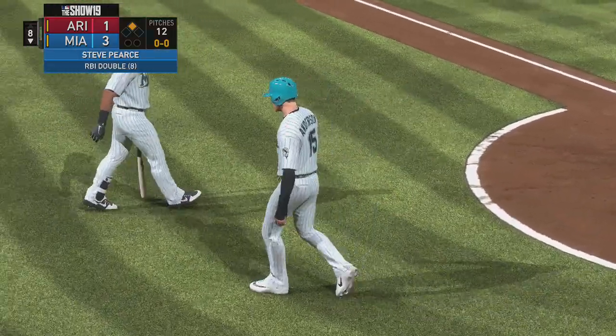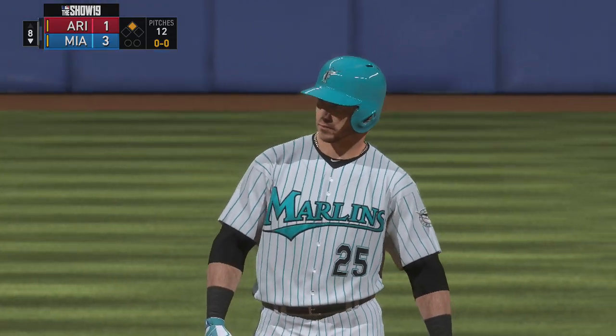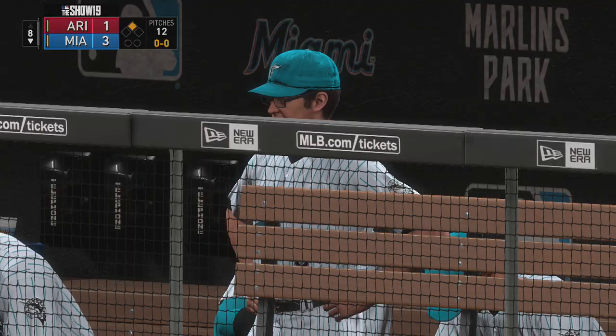Well, they already have the lead, but that extra run makes a huge difference. Even if it's only psychological, the pitcher knows when he steps out there that he has a little bit of wiggle room to work with.